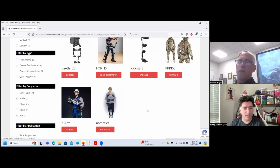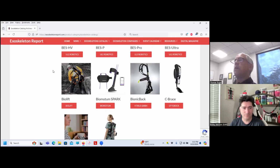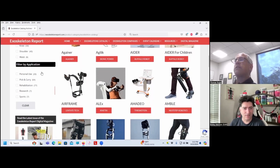Right. And when you're done with that, you can just go down and hit the clear. Right. So if I'm done with that, I can hit the clear button. And I'll go back to the original 203 results. And then lastly, I think we didn't see this yet, is we could filter this by application, whether it's personal use, pick and carry, rehabilitation, research, sports, pediatric, injury prevention, fitness, energy harvesting, chairless chair, back support, systems augmentation systems, and assistive systems. So we had one last filter. What was your thinking in this category, Bobby?